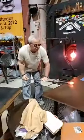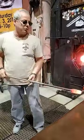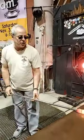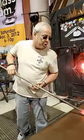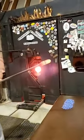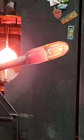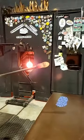And this is a steel table called a Marver, and the Marver is used to help shape and cool the piece. And I'm going to do what's called an air trap. I'm going to blow into the pipe to form a bubble off the end of the pipe inside the glass. I blow into the pipe, tap it with my thumb. When the cold air hits the hot glass, it heats up and expands, and because my thumb is on the end, it pushes against the soft glass, and you see the bubble.